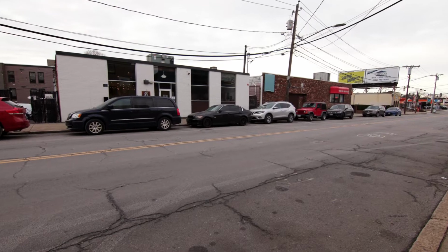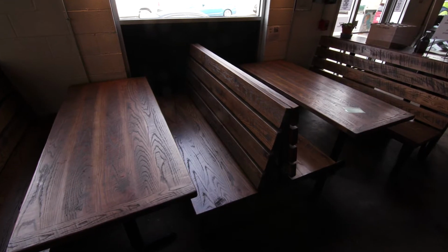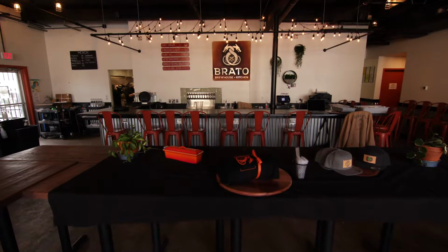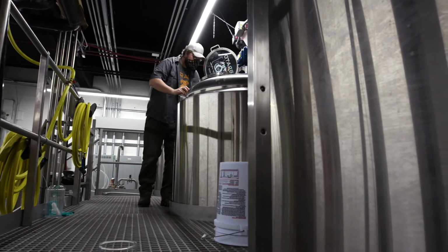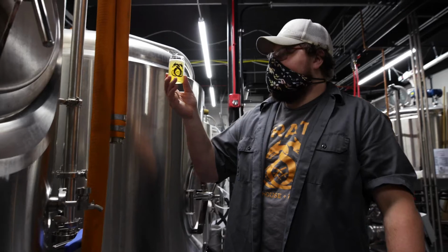Located on North Beacon Street in Brighton, Brato is a big, airy space clad with comfortable wooden booths, funky art, and a fantastic outdoor patio. But what you don't see in the dining room is the magic going on just beyond the doors of the kitchen, where expert brewers take time and precision to make that perfect brew.